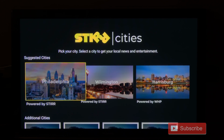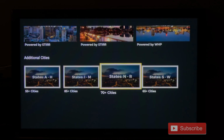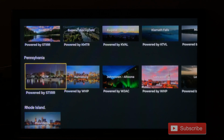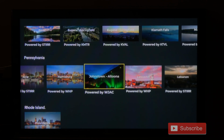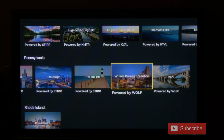Once the app is downloaded and you open it up, Stirr will ask you to select a city to get your local news and entertainment from. If you do not see your area right away, if you go under additional cities, you can search for it there. In my situation, I'm going to scroll down to the Pennsylvania markets and select Wilkes-Barre-Scranton, which is powered by WOLF, the local Fox affiliate.